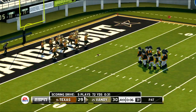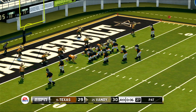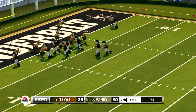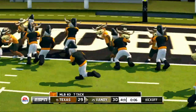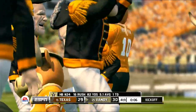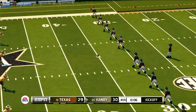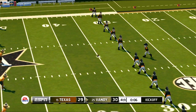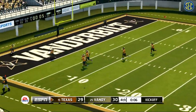The kicker will stay on the sidelines for this extra point as the offense is going to stay on the field and try to make this a three-point game. Vanderbilt up a point. They go on the ground and fail on the two-point conversion. If they field the kick here, a touchdown return is their only chance at victory. He really got a hold of that kick.